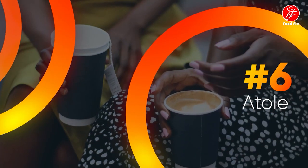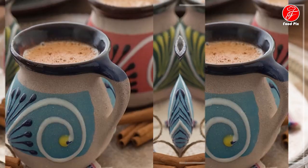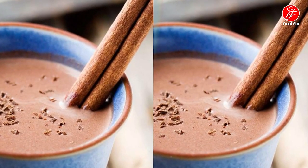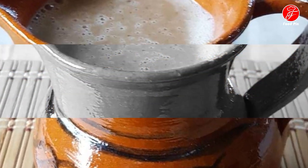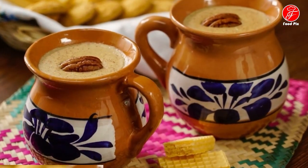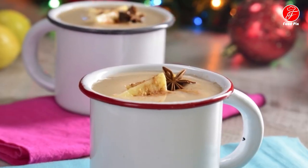Number 6, Atole. Atole is a thick, corn-based drink native to Mexico and Central America, where it is consumed as a breakfast drink or sipped in the evening after dinner. It can be made from cornmeal, cornstarch, or masa harina, a type of flour used in traditional Mexican cooking.